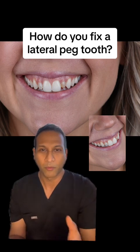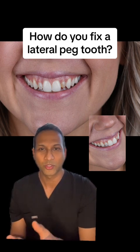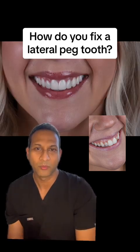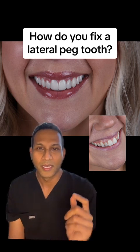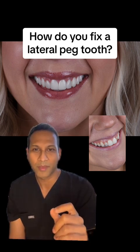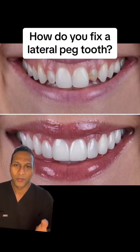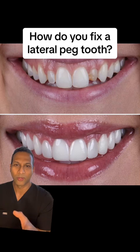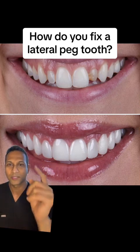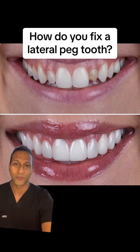Other options for peg lateral teeth could be composite veneers or even porcelain veneers, again, because we're trying to change the size and shape of that tooth. So here's that same smile in which we ended up doing porcelain veneers on the top row of teeth in order to improve the size, shape, and color, not just of those peg lateral incisors, but to improve the whole smile overall. In this photo, you can see how we used porcelain veneers to improve the size, shape, and color of not just those peg lateral teeth on either side of the front two teeth, but the entire smile, to transform the whole smile.